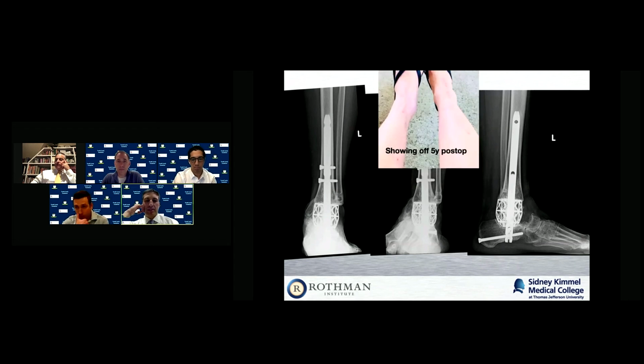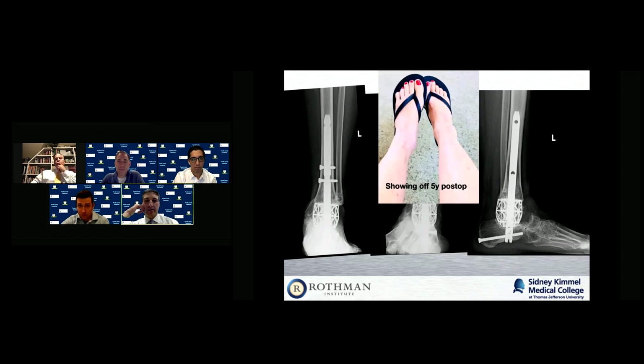But this is some time out, and this is actually a picture of this patient enjoying her flip-flops. To add on to the case, she did also have avascular necrosis on the contralateral side, but it was fairly isolated. We talked about fusion, but having a bilateral fusion is not a great option, especially for a young female. So she got a total ankle on the other side and has been doing fairly well, knowing that it will be a revision at some point.